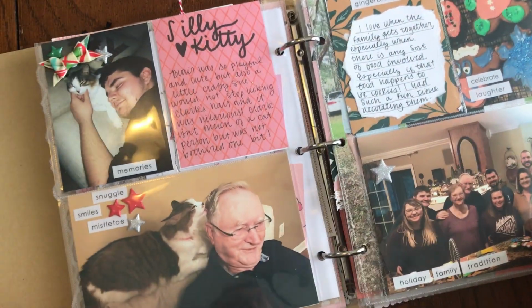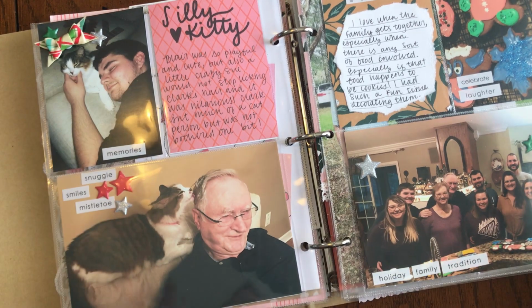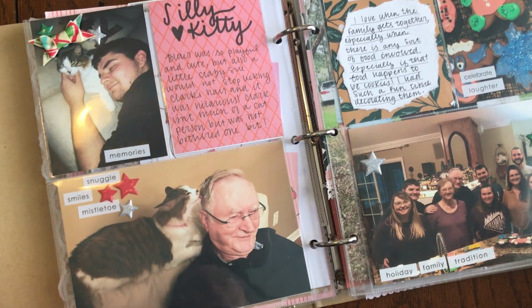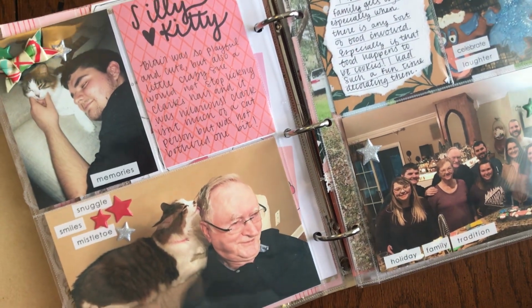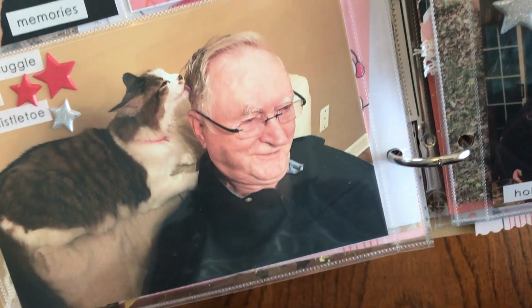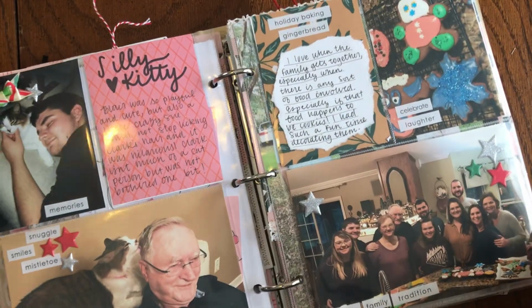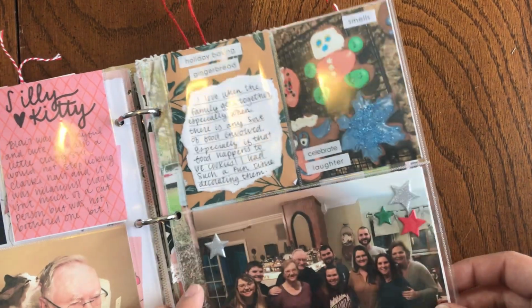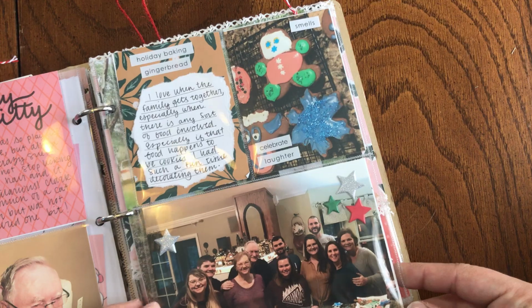And then every year at my aunt's house we make gingerbread cookies, which is always really exciting. It's one of my favorite traditions that we do. So this was us with the cat Blair. This is their cat, and she is so cute and snuggly and just adorable. And this was her licking my grandpa's hair, which I thought was so funny. So had to include that. And then this was the cookies that we did.